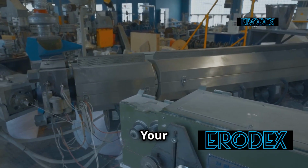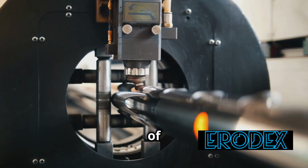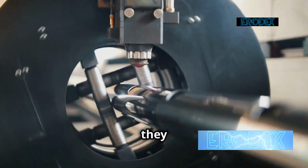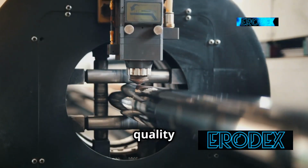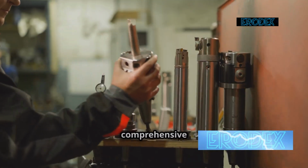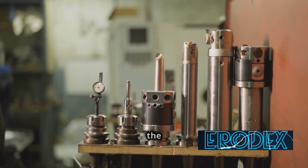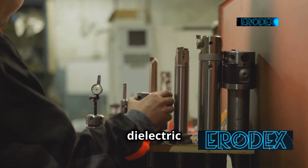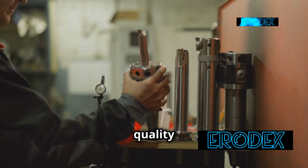Section 8. Erodex, your partner in precision wire EDM. Erodex is a leading supplier of wire EDM consumables. With years of experience in the industry, they have established themselves as a trusted name, known for their commitment to quality and innovation. They offer a comprehensive range of high-quality products designed to meet the needs of even the most demanding applications. From wire electrodes to dielectric fluids, Erodex ensures that every product meets stringent quality standards.